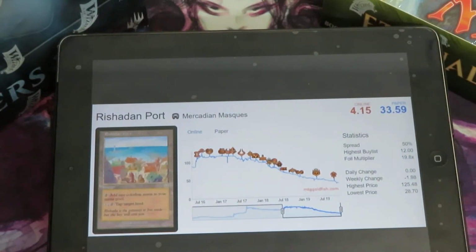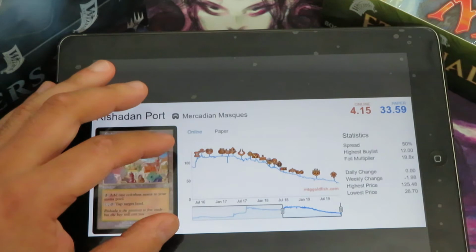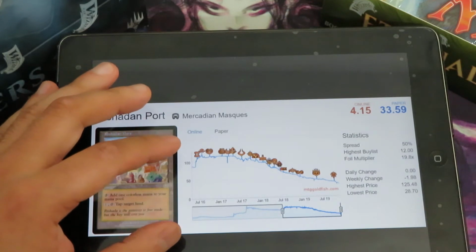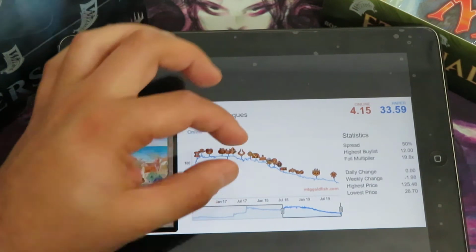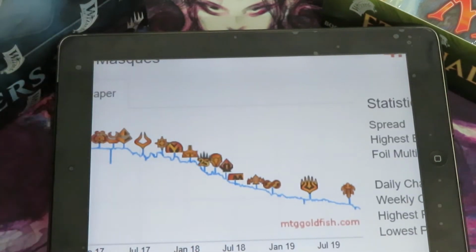Rigid Import was reprinted in Masters 25. In my opinion, Masters 25 was a disappointing set. This card, you can see, had a price of around $150. As soon as it was reprinted, you can see here a big decline in price.